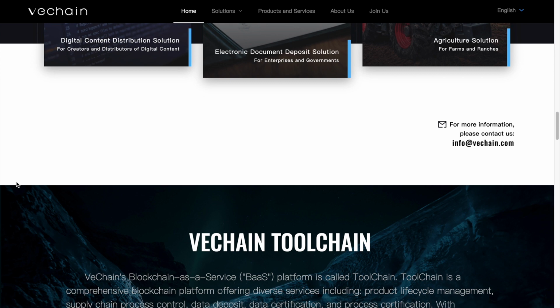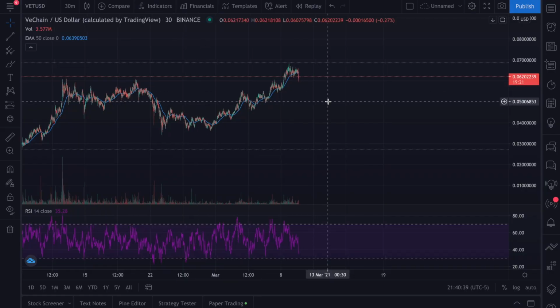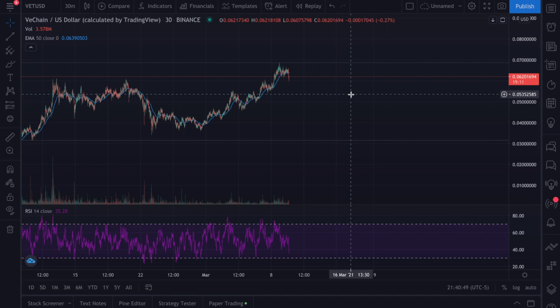But overall, if you want to deep dive into Vechain, I highly recommend you check out the white paper because it has much more detail in it. And it's just better to understand versus just looking at the current price points. But yeah, let me know what you think about Vechain and its potential. Do you think the price can continue to increase, or do you think it's going to correct for the short term and then slowly increase over the next few months, if not next few years?